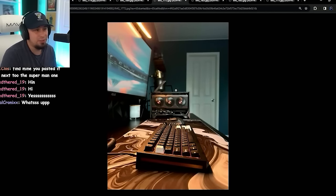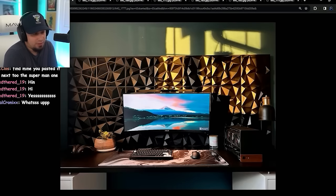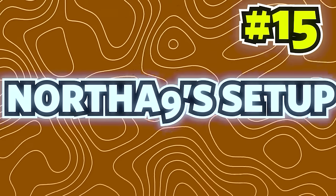Like, see how you have shelves over here? I would have loved to see more above the setup in itself, but very, very clean. This is a really nice setup for 14, dude. Honestly, I would give this a solid 8.